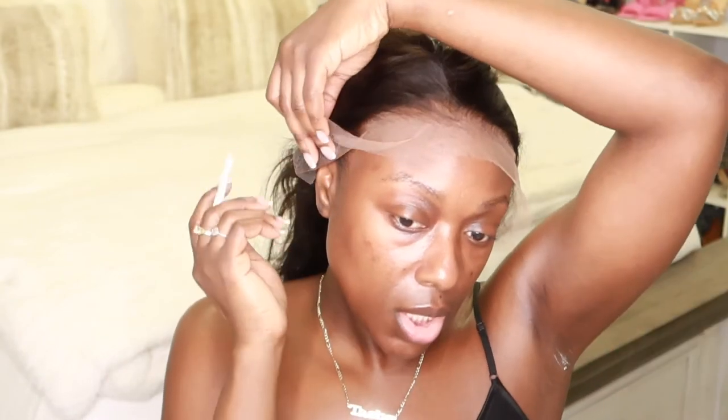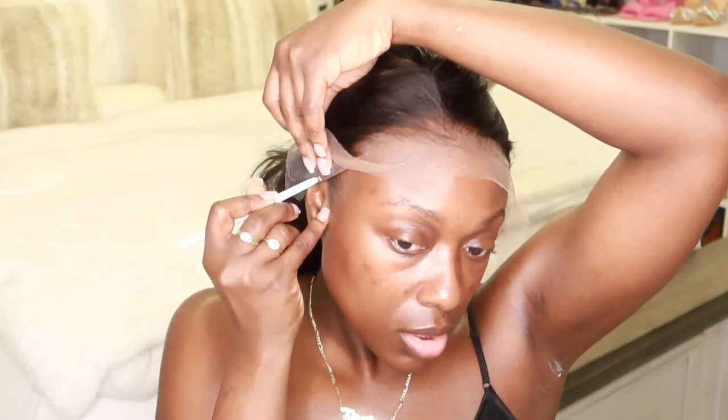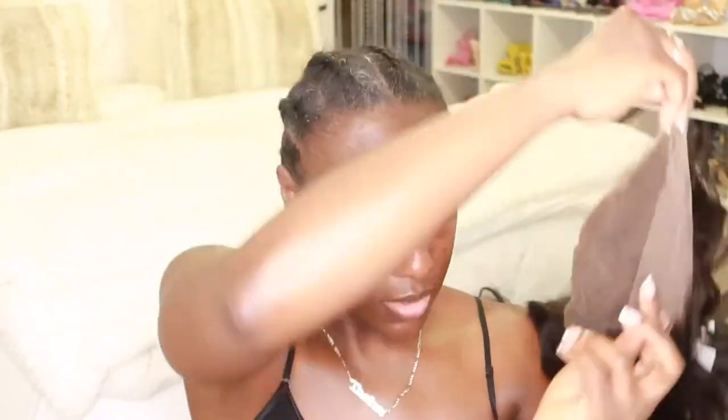I have like this white eyeliner, and I'm just going to mark where I want that initial cut to be on both sides. So I do flip it like that. Put that initial one, right? Ow, these clips. I put that initial mark, and then I'm gonna just flip it inside out like this.